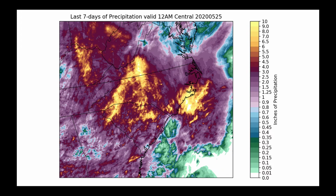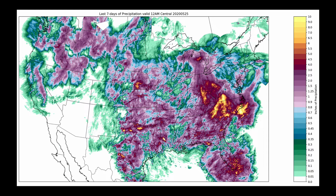When we broaden this out and look at the bigger picture, though, this is across the rest of the United States over the last 7 days, and why I do that is to kind of bring to your attention a couple of things. The midsection of the United States saw some severe weather as well, and we need to be keeping a close eye on the heavy rain that was moving through early this morning into parts of Florida. We're going to talk about that more in a few moments.